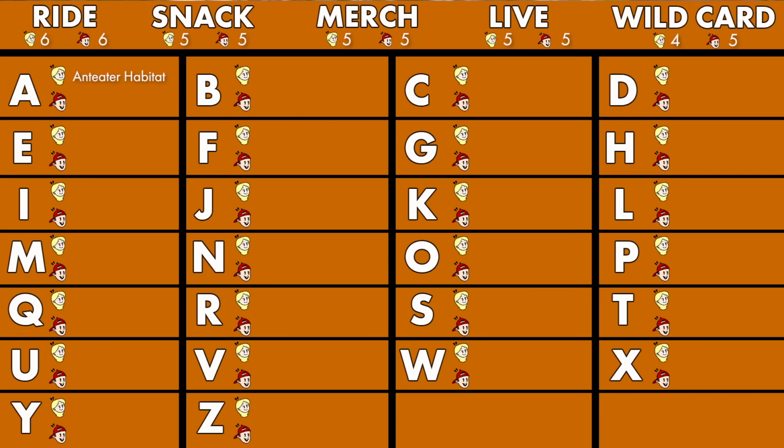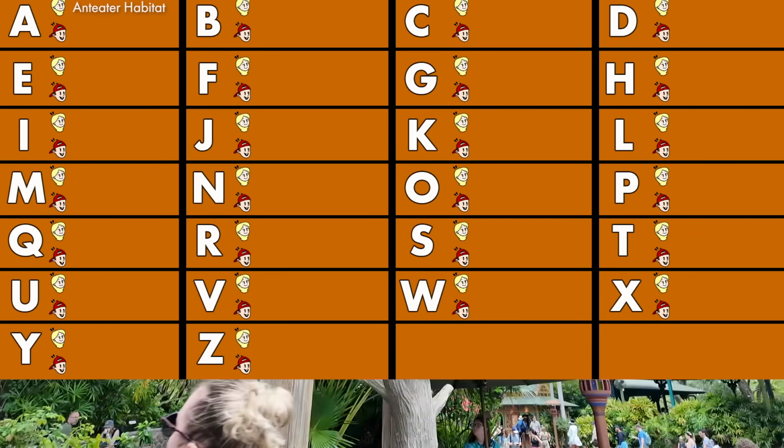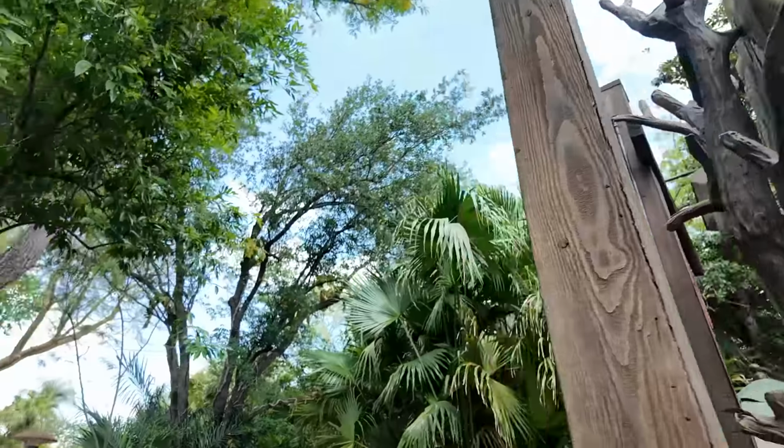We're already headed back in. We're going to count that one right now as anteater habitat. Production's saying that's all right. Let's keep moving on. We're heading immediately to our first attraction ride, which is gonna be Big Ol' Bee for a bug. You already know where I'm going.